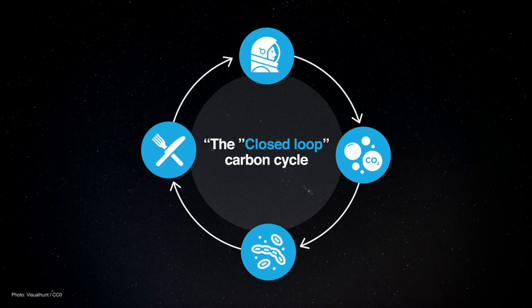Astronauts would breathe out carbon dioxide. That carbon dioxide would then be captured by the microbes and converted into a nutritious, carbon-rich crop. The astronauts would then eat that carbon-rich crop and exhale the carbon out in the form of carbon dioxide, which would then be captured by the microbes again to create more nutritious crop. So in this way, a closed-loop carbon cycle is created.